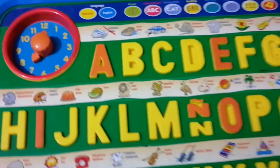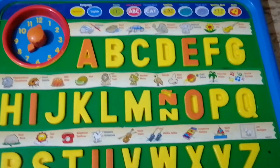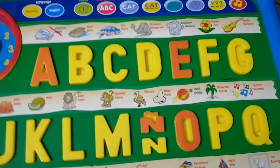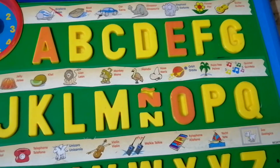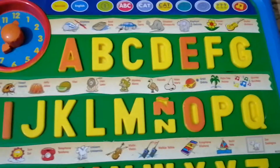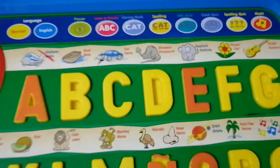Ta-da! Want to play a game with me? I will ask a question and you answer. Help me to find the rock. Uh-oh, try again. Help me to find the rock. Try again. Help me to find the rock. Can you help me to spell the word?